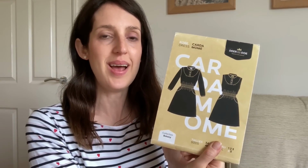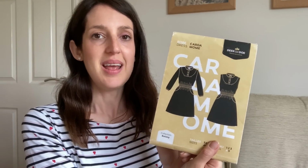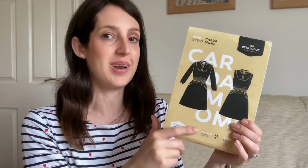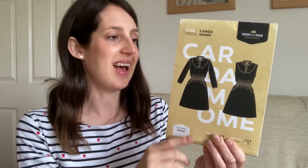So there's quite a few technical bits to this pattern, and I made it quite early on in my sewing journey, and I think it was a real challenge. I learned quite a lot of skills through making this pattern, so it's a great one to give a go if you want to stretch yourself a little bit. It was my first time shearing, my first time putting in a full collar, and a few things like that.